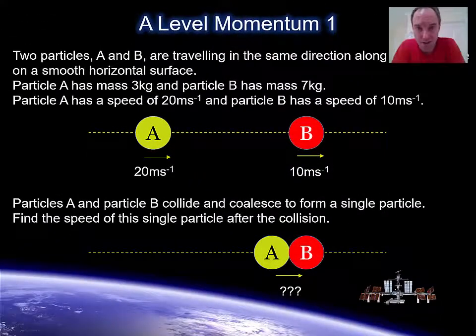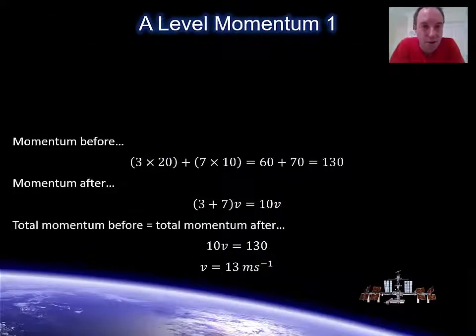And the answer for that is the total momentum before the collision was a mass of 3 with a velocity of 20 plus a mass of 7 with a velocity of 10. That gives you a total momentum of 130. Now that's equal to, well, afterwards, the momentum is 3 plus 7, because two particles join together, multiplied by the velocity, and that's the unknown bit. But what we can do is set that 10v equal to 130. So 10v is 130, so the velocity afterwards must be 13 meters per second.